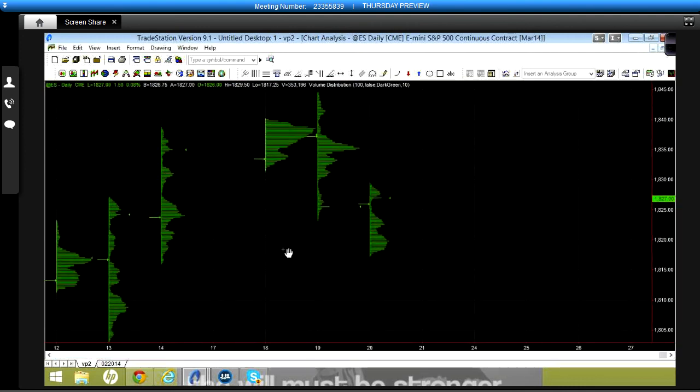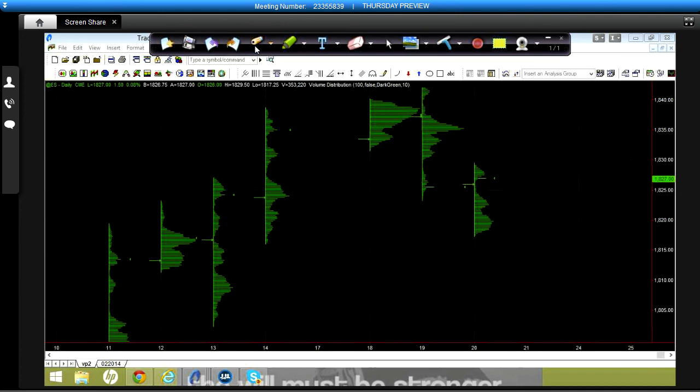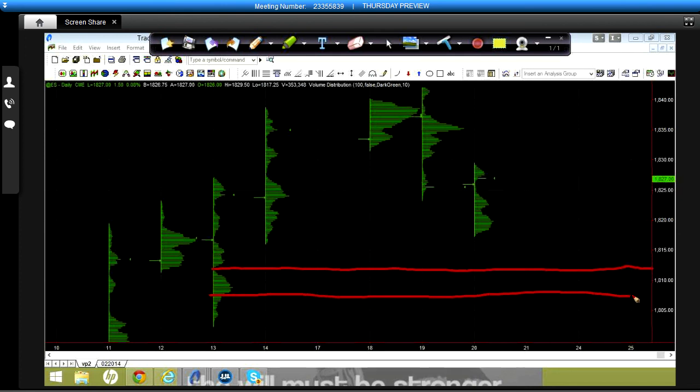Okay, when I look at this, so clearly we have this area right here, this 1810 area. Highlight it. Right here, 1812, all the way through this, which was basically 1808 area. I would expect to find, A, for it to slow down in this area, and B, to really find responsive buyers in this area for a push back up.